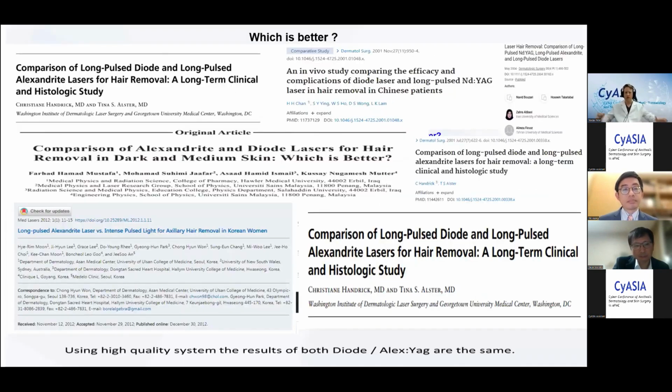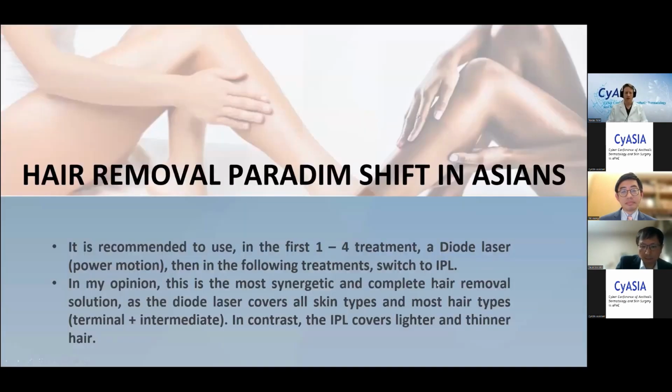Okay, so which is better? I gathered many articles from Korea and the United States, comparing and doing this and that. But if you read all of them, you see that using a high quality system, diode or Alexandrite and YAG together give mostly the same results. And is it true? So that's where I come into the picture, and I say hair removal paradigm shift in Asia. And what does it mean? I recommend to start using the diode laser in the first 1 to 4 early treatments, which will show you what power motion is.